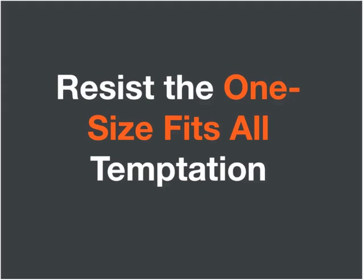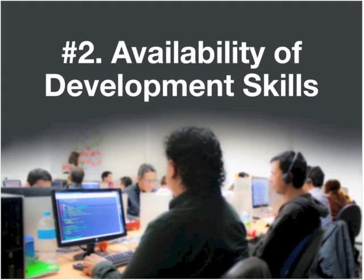But to close this topic out, I wanted to mention that we hope you can resist the one-size-fits-all temptation and really let the use case drive the decision.